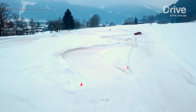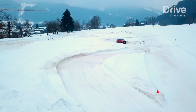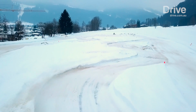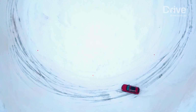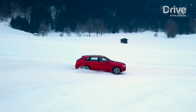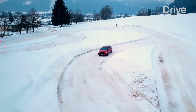The Bentayga is more than just a high-riding Grand Tourer though. It can climb every mountain, thanks to a complex array of electronic driver aids and a robust rear-biased all-wheel drive system with multiple drive modes. And it can even do this. And while that isn't really relevant for Australians, it showcases that the Bentayga is more capable than most will ever use it.